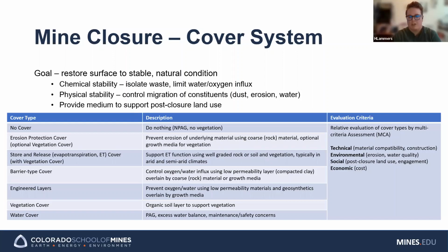The store and release cover has been a big one in use for the past decade. It's an evapotranspiration cover, with vegetation being extremely critical in maintaining the ability of the cover to both store and release. You typically use a well-graded rock or soil and then vegetation over it. This is implemented a lot in semi-arid climates, where water may be a little bit more scarce, and it's necessary to establish that vegetation cover to prevent dust erosion or migration of fines. There's barrier type covers where we're controlling both the oxygen and water influx. We're typically using a compacted clay or something with low permeability, and then it's overlain by a coarse rock material that protects that barrier, or a growth media.